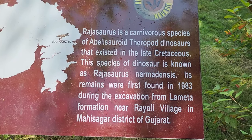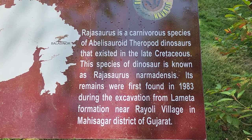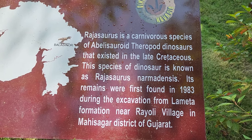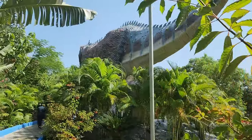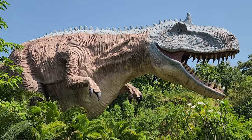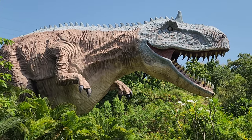Remains were found in 1983 in Mahisagar district of Gujarat. So basically this dinosaur is a guju. Guju dinosaur. Small park, just took us about 10 to 15 minutes to cover, but it was really nice the way the dinosaurs, there were about 3 dinosaurs, but they were really huge.